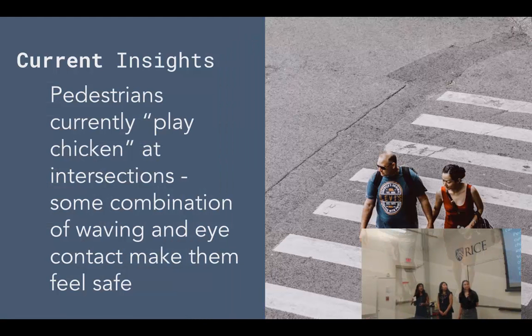Our third insight was that pedestrians currently play this game of chicken at intersections, and this means that there's some combination of eye contact and hand waving for someone to feel safe when they're crossing the street. We realized that with self-driving cars, you would not have a person looking at you, so therefore you could not make this eye contact or use these hand motions.